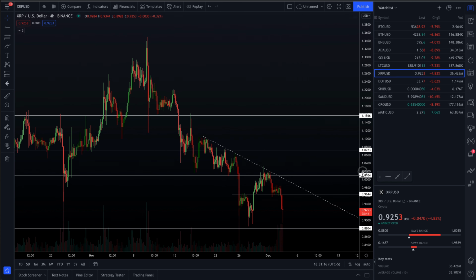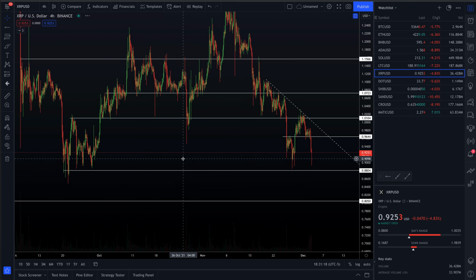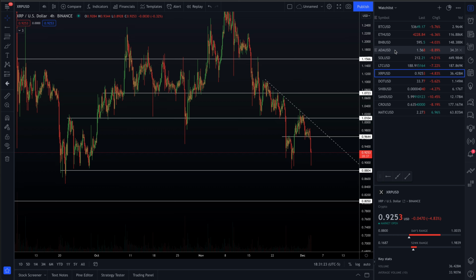Next up, we have Ripple. And checking in on this one, still in a downtrend. This one's been relatively weak for some time, definitely weaker than Bitcoin, basically everything that we've seen so far with the exception of Cardano and Litecoin, but down in the foundational block, right?